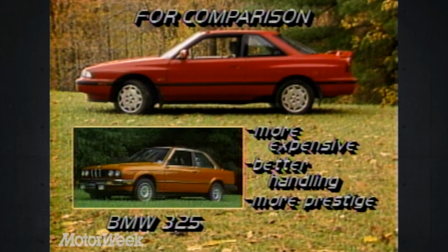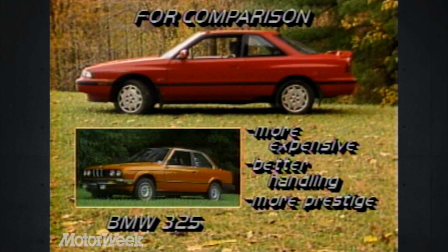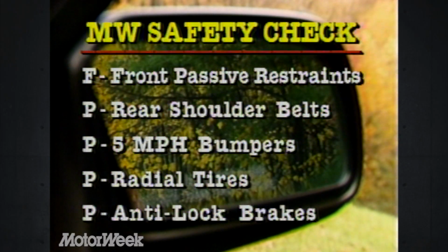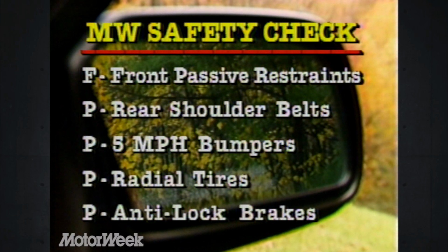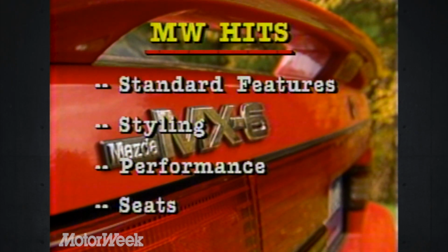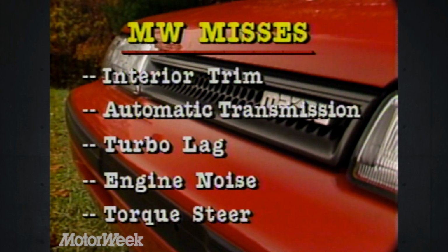The BMW 325 is substantially more expensive, but offers superior handling and much more prestige. In our safety check, the MX-6 GT passes with rear shoulder belts, 5-mile-per-hour bumpers, radial tires, and available anti-lock brakes. It lacks only front passive restraints. Our list of hits starts with the MX-6 GT's wealth of standard features. That's followed by the handsome styling, fine performance, and excellent seats. Misses include the 626 look-alike interior trim.